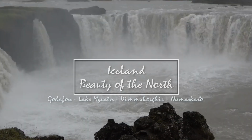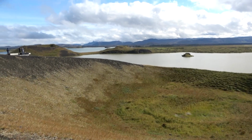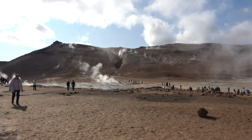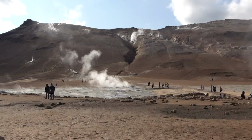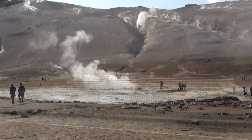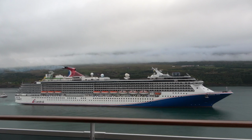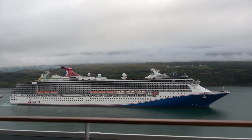A giant waterfall, a lake full of midges, bizarre lava formations and mudpots. Welcome to the beauty of the north. Today we are in Akureyri in the north of Iceland, and this is the fourth day of our Iceland trip.